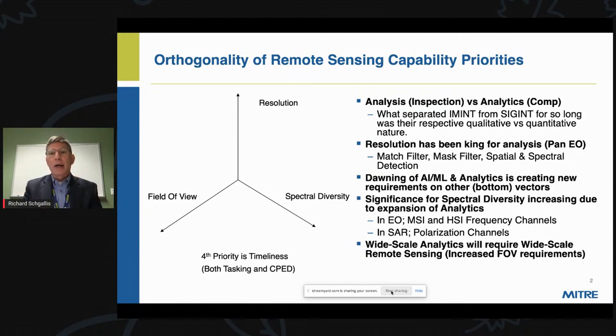Resolution for the longest time has been the king of analysis. We've seen this in panchromatic EO, but in the world of analytics, we've seen these tools developing: match filtering, mask filtering, spatial and spectral detections. And this dawning of AI ML analytics is creating these new requirements. And what's so nice about SAR is it has this ability to really shine a light on a problem and draw observables out. You can force the observables out of the environment.